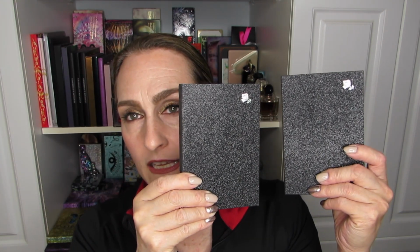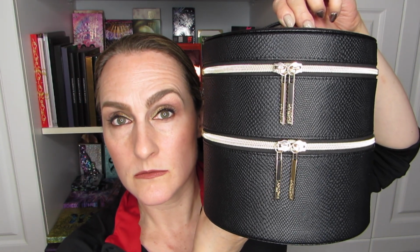And these palettes were palette offerings from a few years ago from Lancôme. Less than 4 years. I think it's 3 years ago now. And these palettes are 2 different palettes. It is the first and only time that Lancôme had 2 different offerings for their holiday kit. They had one called the Glow, and they had one called the Glam.